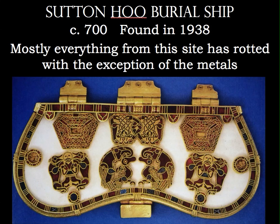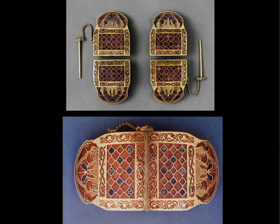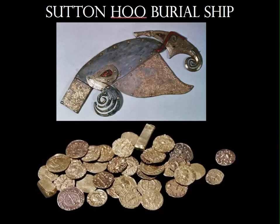For instance, we have this absolutely beautiful purse cover that you can go to the British Museum today to see, but we also have some other elements, and I'll bring this over here to this image: buckles, helmets, silver bowls, spoons, shields, armor. Also here below the shield are the gold coins that would have been in the purse that we had just seen. The purse cover really is the only thing that survived. The bag itself disintegrated centuries ago.